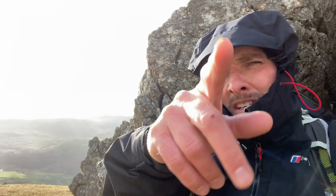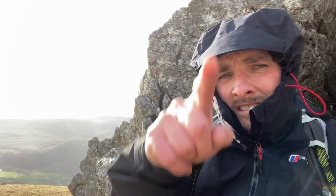Some stunning views from up here, absolutely fantastic. Got the ocean just over there, and Snowdon and the mountain region in that direction just over there. Absolutely stunning. Wow, what a place to be. Just fantastic, really good views from up here.